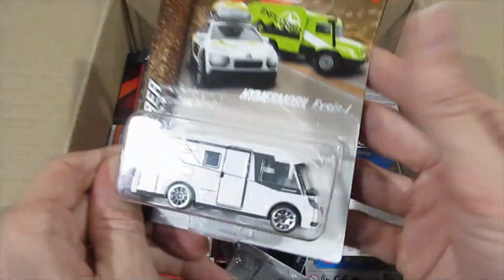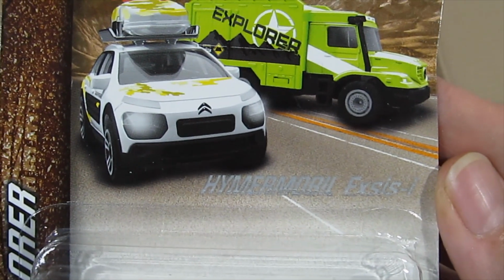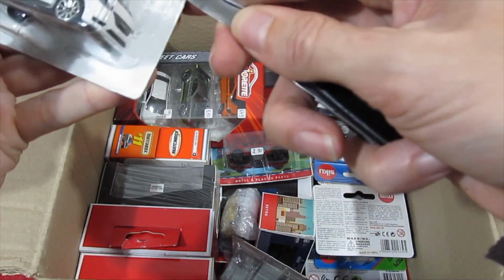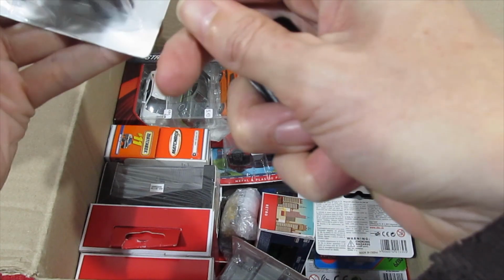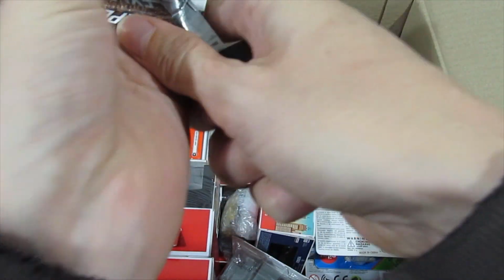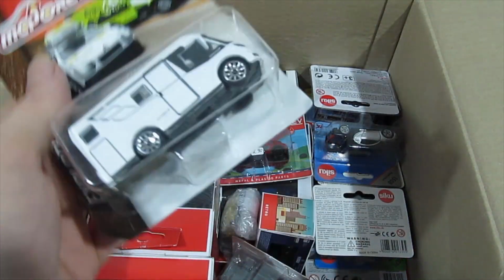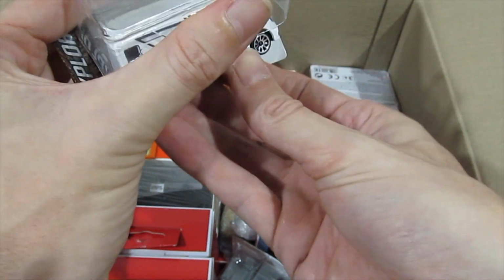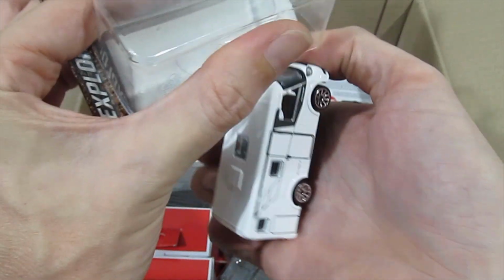That's so cool. There's the card art for it there. Okay, where's the blunt knife? Trusty blunt knife. Don't stab me now. Don't need any blood on these. Just very carefully sliding the knife around the plastic so that I don't cut into the car or my hand.